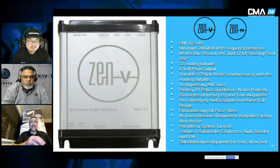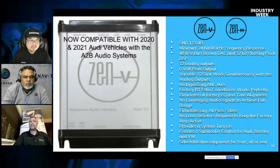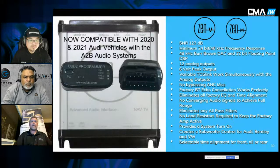We recently added compatibility for a brand new technology that Audi came up with, like Ford and Lincoln. They've introduced A2B. Luckily, their radio controller is using both A2B and MOST. So we're very happy to report that the Zen V is now compatible with the 2020 and 21 Audi vehicles with the A2B audio systems. We're the first in the world to do this, and we've had phenomenal results from the customers.